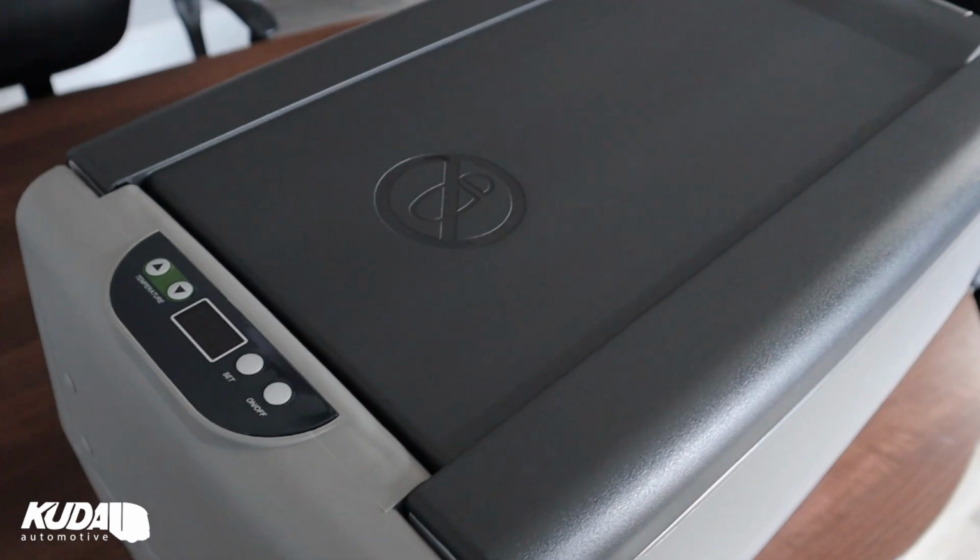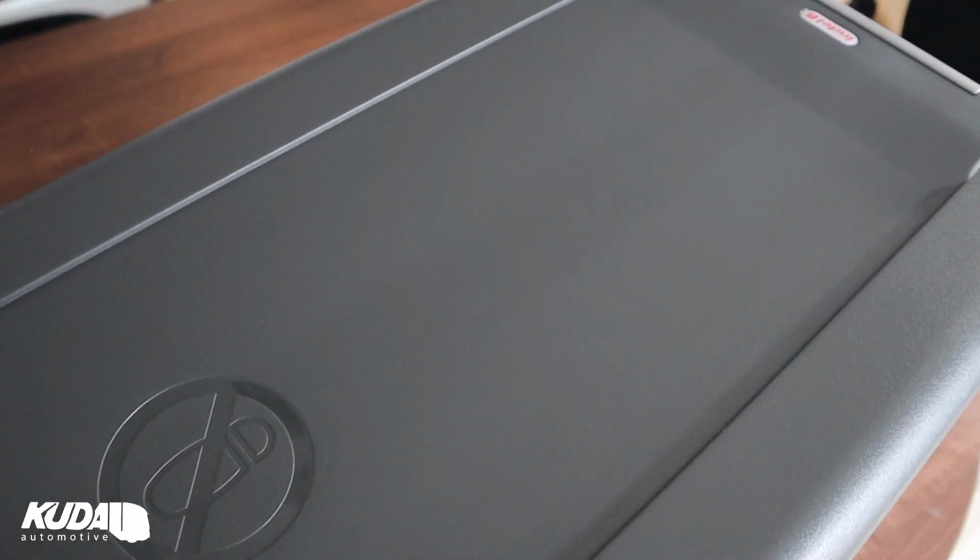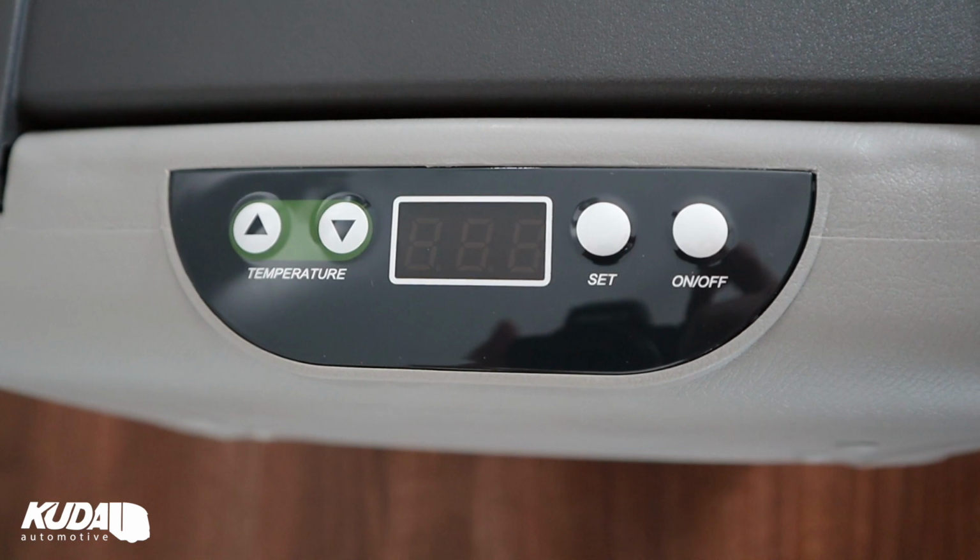The idea of this is portability, so you can choose what you'd like to do with it. Take it out on the go or take it with you in your truck or vehicle. Like I've said, these are compressors, so they're not your normal cool box.